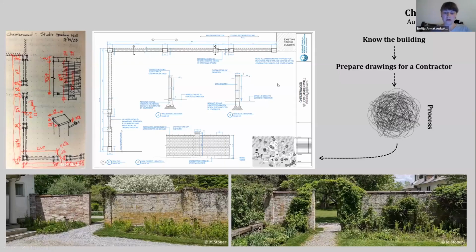So the other task was to get to know the Chesterwood site and the red brick fence next to the studio building. Part of the wall is in very bad condition, so I had to prepare drawings for a contractor who could estimate the scope of the cost of preservation works.